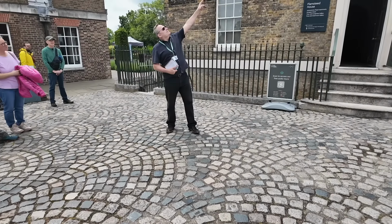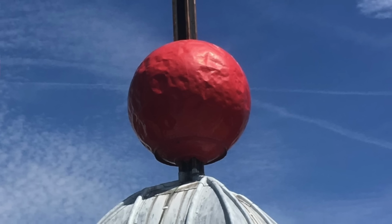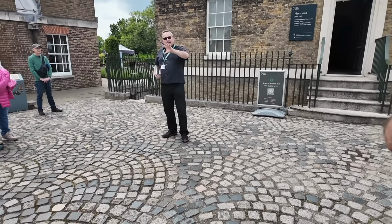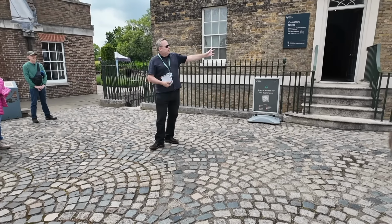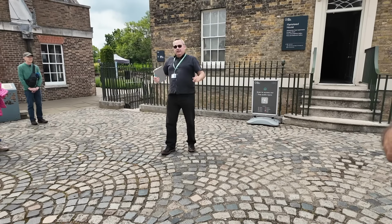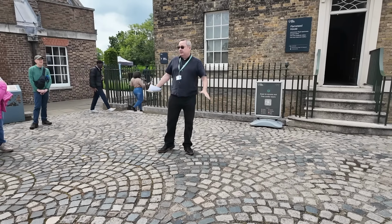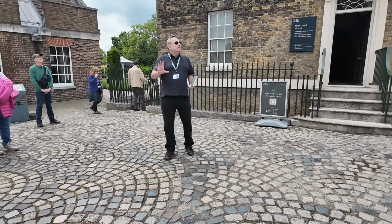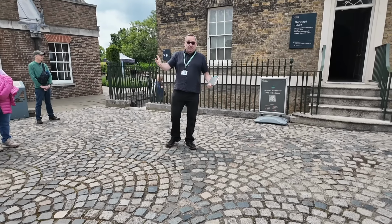So you might notice that it's a little bit dented, looks a bit battered about. Well, that's because it's been battered about, okay? In 1959, there were extensive renovations done, and the builders very carefully built scaffolding up to the time ball, very carefully brought it down, and then very carefully rolled it across the courtyard, over all the cobblestones. There's a theory that they also played football with it, but I don't believe that, because it's about 5 feet in diameter, it's very big, and it's very heavy as well.